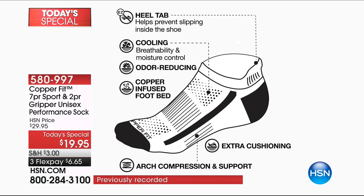What we love about this, the heel tab. This is what you pay for a $20 pair of socks, right? Or $10 at least. The heel tab prevents the slipping. The cooling, because this is all copper infused. You cannot wash this copper out, which makes it more breathable. It wicks away that moisture. Odor reducing as well, so you don't have to worry about smelly socks anymore. Copper infused footbed, we all know what that does for us. And arch compression. So again, everything that you would find and expect in the $10, $15 pairs of socks that you buy in the running stores.